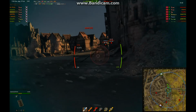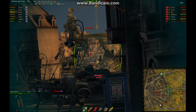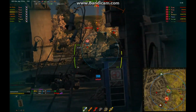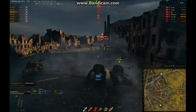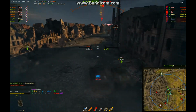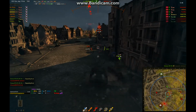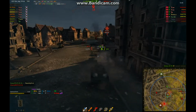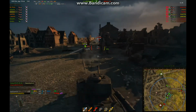You just don't, because they're a one-shot kill. Alright, so as you can see, we're moving together in a group. I don't have gun depression. I'm taking shots and I have to move forward. I couldn't get my gun any lower than that, and I hit the mantlet on the Jackson. So a real failing on the gun depression there, and it is a real issue. Even gentle slopes just cripple the aiming ability of the tank.